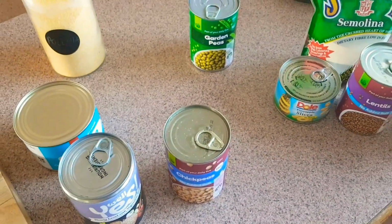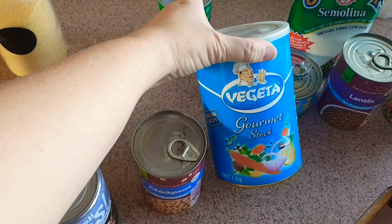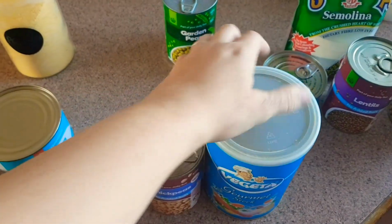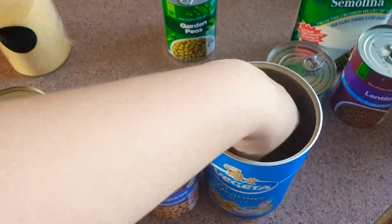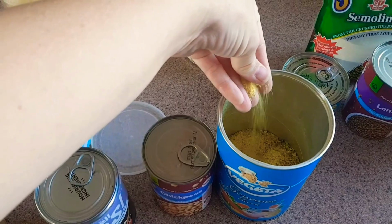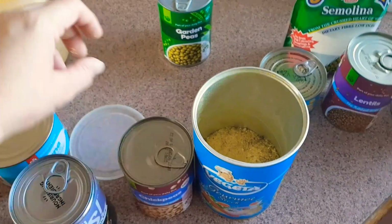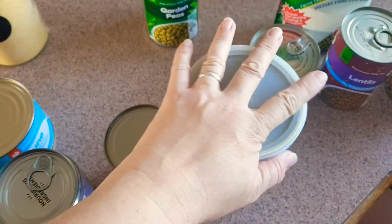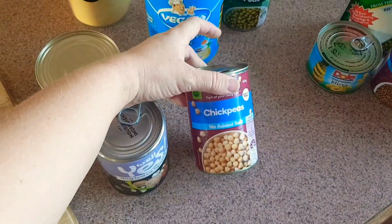And I know some people ask, what's Vegeta? Vegeta is this gourmet stock. It's loose, and I add it for flavor in my dishes, just like I would add some salt. I'll just add a little bit of this to my cooking. It doesn't have to be like stock. All right, so I'll add a little bit of this with salt and pepper, and there you go, salad.